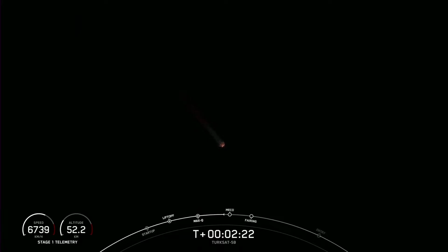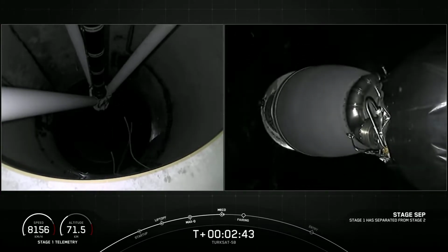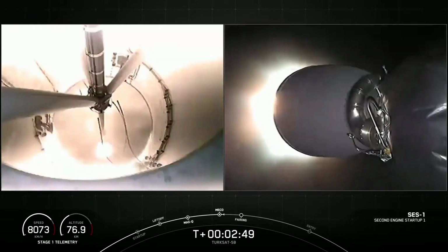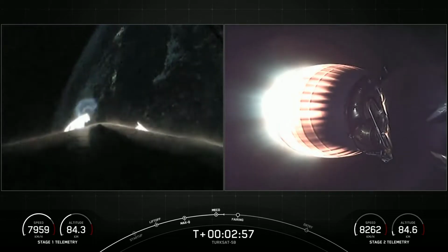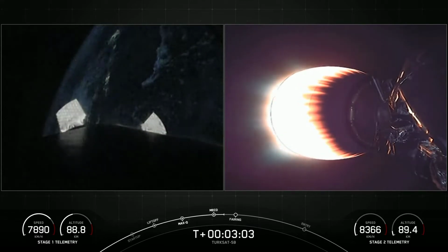First stage is coming up on 4 Gs acceleration, and we're going to begin throttling down to hold 4 Gs. Getting ready for main engine cutoff. First stage engine cutoff. Stage separation confirmed. MVAC ignition. We've got successful stage separation. The second stage, now under power of the single Merlin vacuum engine, will be coming up on fairing deploy in a little under 30 seconds.